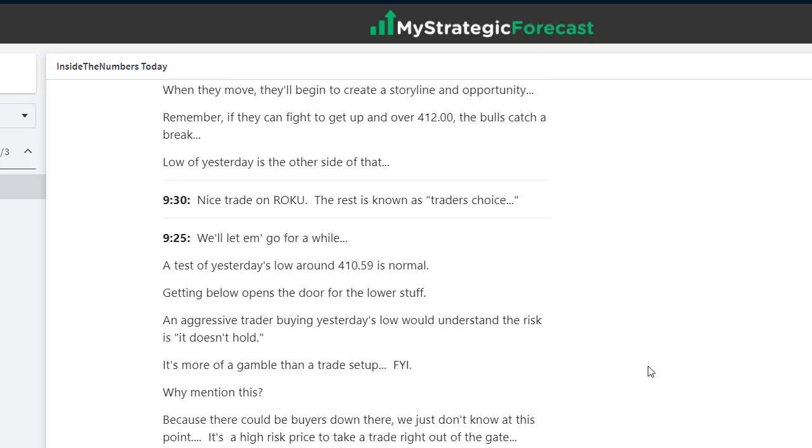Before the opening bell, I had another thought. We'll let them go for a while, but a test of yesterday's low around 410.59 is normal. They didn't do it, but it would have been normal. They were pretty close by. Getting below opens the door for the lower stuff. An aggressive trader buying yesterday's low would understand the risk, which is it doesn't hold. It's more of a gamble than a trade setup.